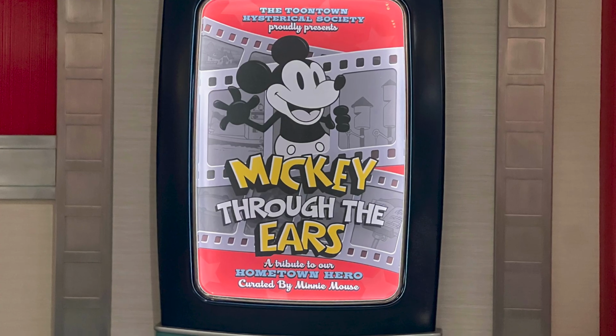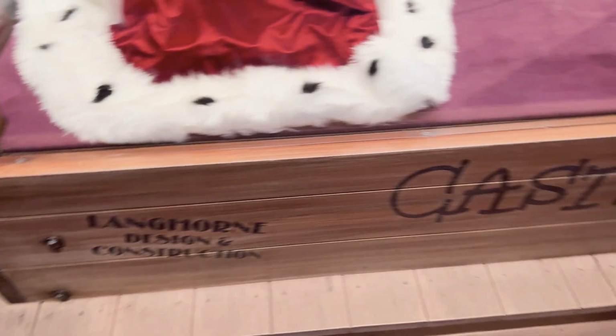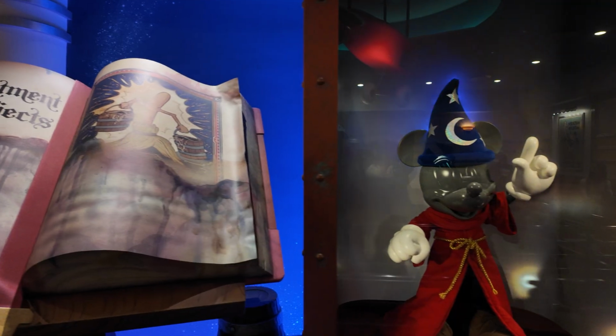This allowed Imagineers to create a special queue celebrating Mickey Mouse's history, complete with real-life props from some of the most memorable shorts. Get ready for a nostalgic journey. Let's jump right in.